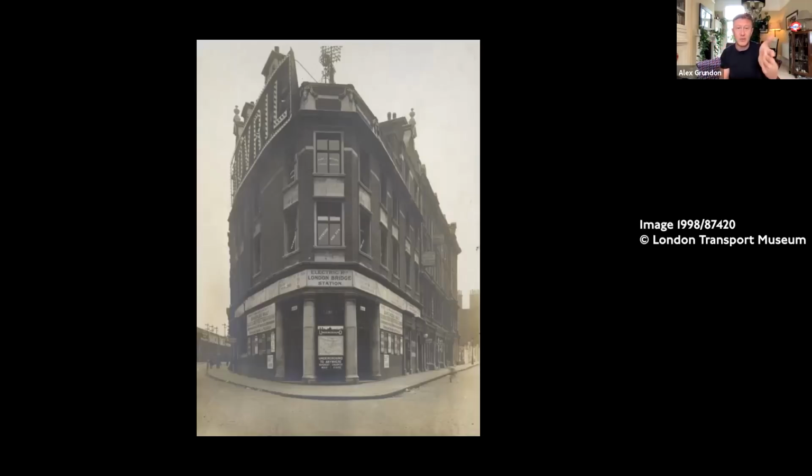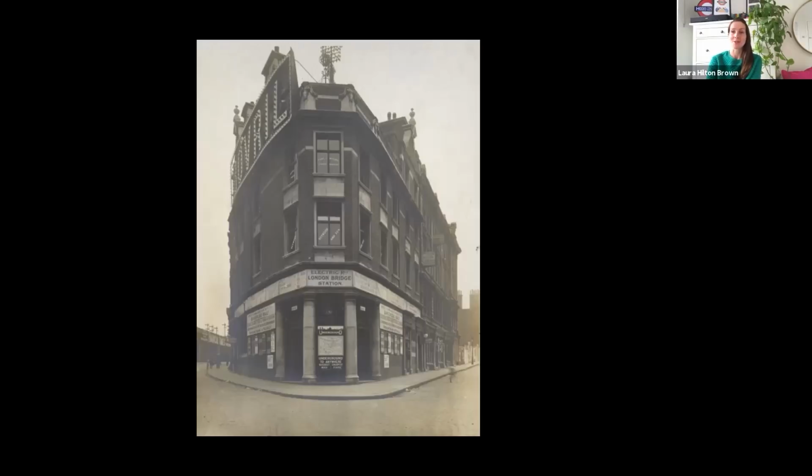So first of all, Chris, this was the original entrance, wasn't it? And Laura, look, Bovril, it's up there. I know, look at that. It's a huge one as well for all our Bovril fans out there. I really like this image. It's really cool. And Chris, whereabouts is this?